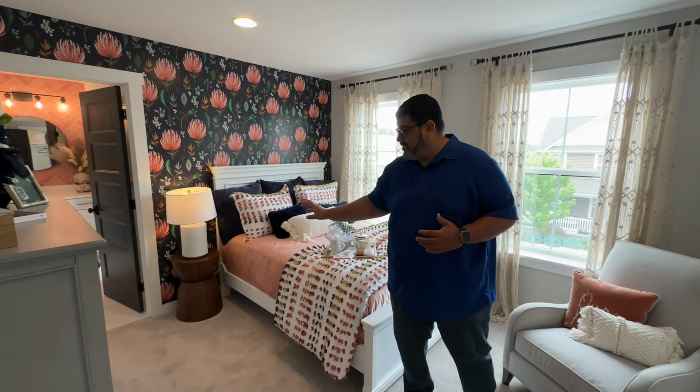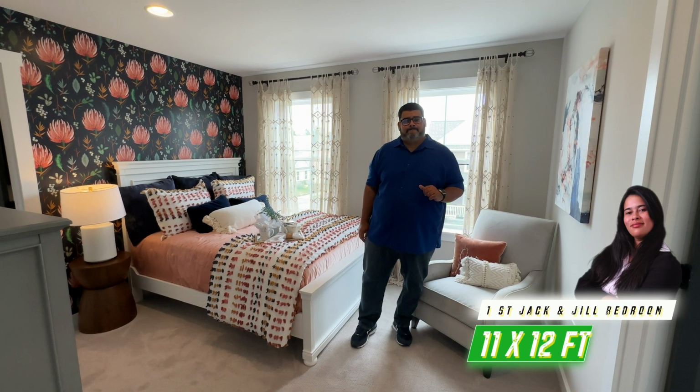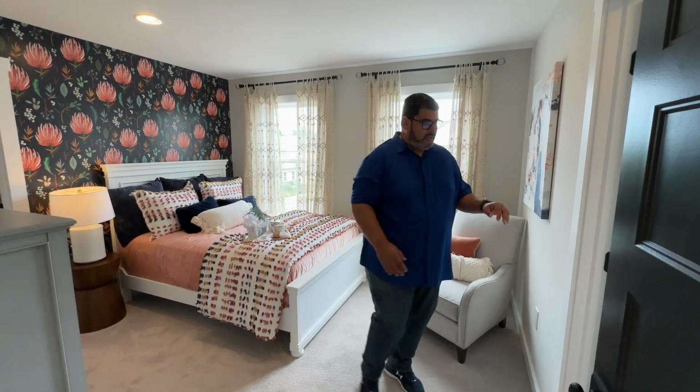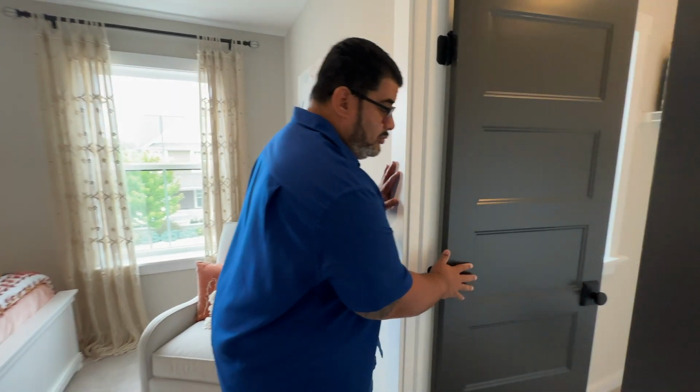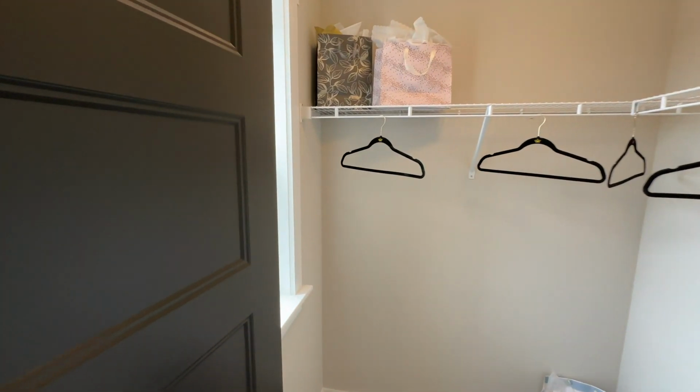Now, Jack and Jill, if you don't know, is a room that is combined with a bathroom in the middle so that the kids can share a bathroom and then they can run through each other's room, which is really cute. Now, I just want to let you know, Jelly, what is the size of this room? It's 11 feet by 12 feet. 11 feet by 12 feet is the first set here, the first room. Then we have a walk-in closet, which has a window in it, which I love. Very nice.